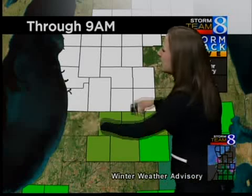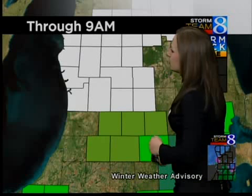It's going to end fairly light, not looking for a lot of snowfall accumulation, say trace to perhaps 1 inch amounts. Now, near and north of M20 could be a little heavier than that.